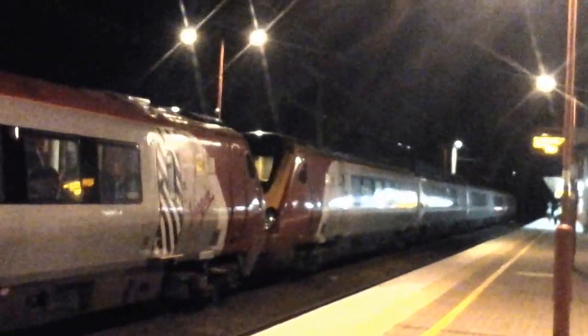I prefer these to Pennines. I don't know why. 1938 service should be departing now, apparently. No, I'm wrong, I'll pause and then start again. That was 221 105 and 221 115. Off to Edinburgh. 10 car set.